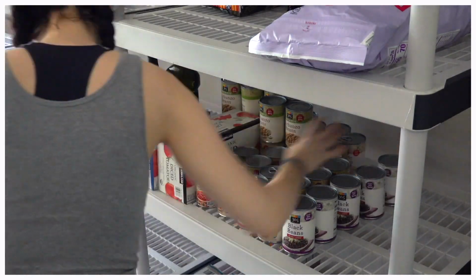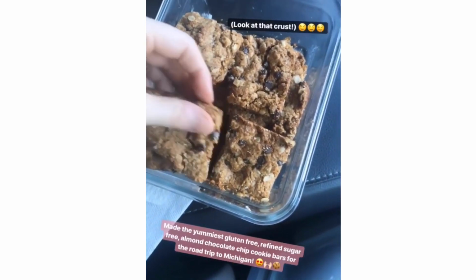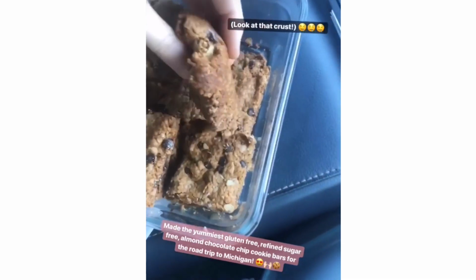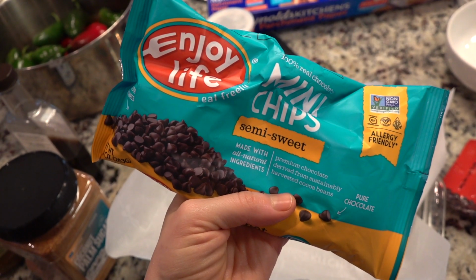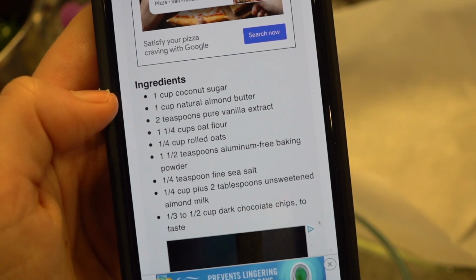Then it was time to move on to my highly requested gluten-free almond butter chocolate chip cookie bars. The recipe I pulled is pinned on my Pinterest, but this is what I used: almond butter, vanilla extract, coconut palm sugar, Enjoy Life mini chips, baking powder, and oats. Like I said, this recipe is pinned on my Pinterest.